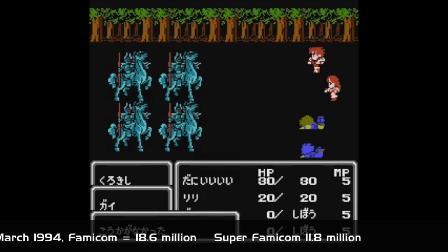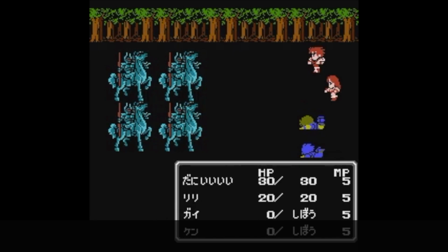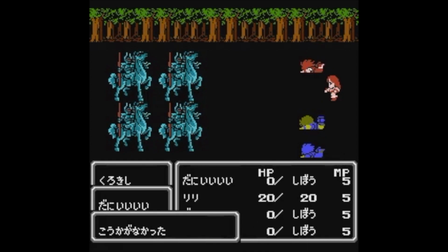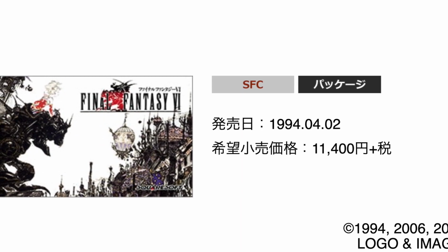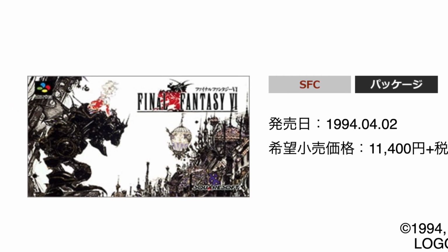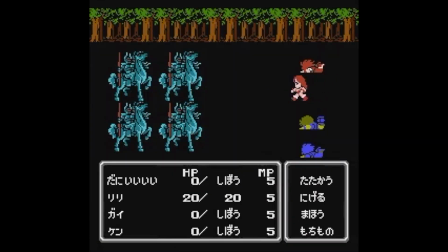I mean, sure, things were heating up for Nintendo's successor, but Squaresoft still felt that it was worth giving this experiment a try. And not only this, but the Super Famicom Final Fantasy titles were actually quite a bit more expensive than the Famicom re-release that they were releasing here with Final Fantasy 1 and 2. Final Fantasy 6, which released in April 1994, retailed for 11,400 yen, roughly 120 USD at the time, which is roughly like 244 USD in 2023. Now, having a budget game on an older system was a risk that Square was willing to take.